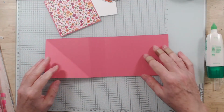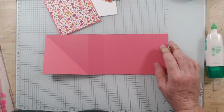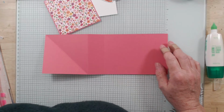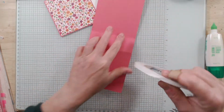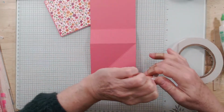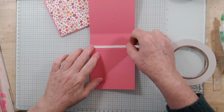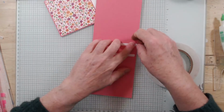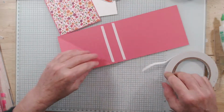So what I'm going to do is grab some double-sided tape, which I also know is here somewhere. There it is. As we normally do with our bookbind cards, which you've seen me do many times. I'm going to pop that into that little 1.5 inch wide gap between those two scores.